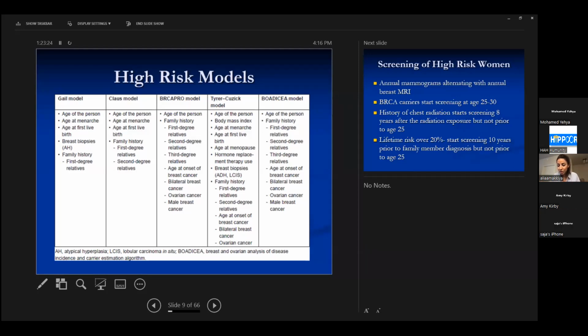I think there is no availability for genetic testing in Mosul. So BRCA gene testing is not available? No. We did it outside.